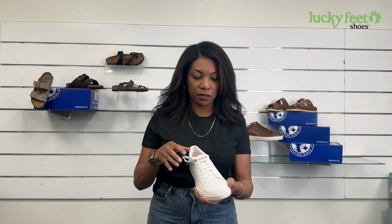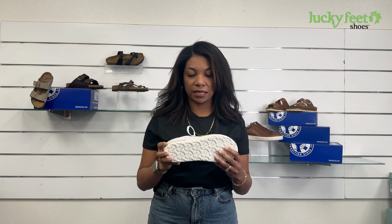Today, we're gonna review one of my favorites, the Birkenstock Bend Low. So this is the Birkenstock Bend Low in white. It has all your classic Birkenstock features, the contoured footbed, which really molds to your foot over the course of time. Super, super comfortable. And it also features a leather upper. Nice lace ups, can't go wrong with this.